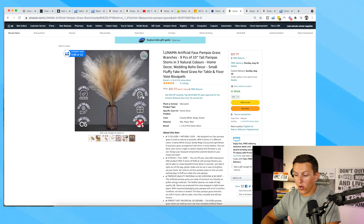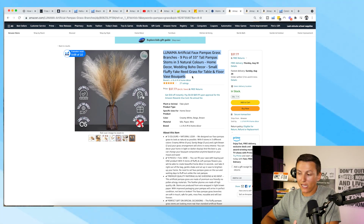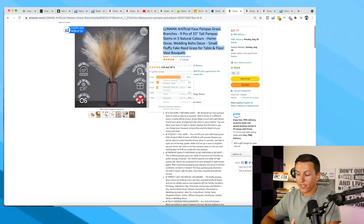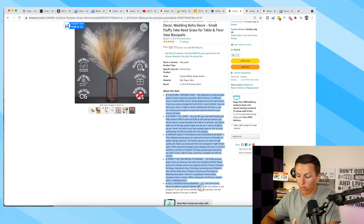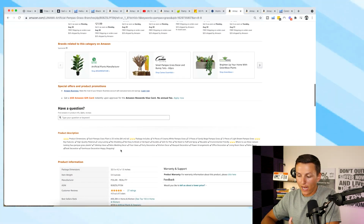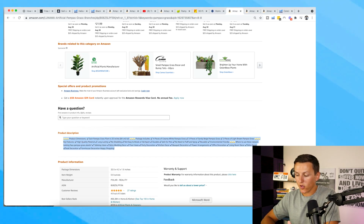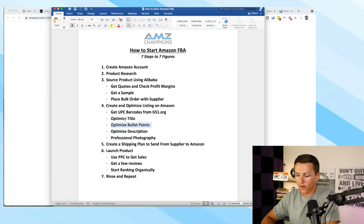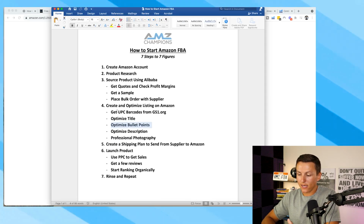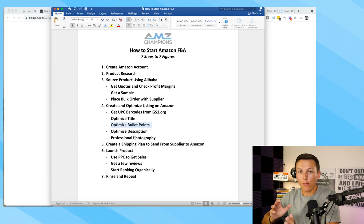Another thing important to note is we can see the title. They have a lot of their main keywords. It describes the product. The same thing with their bullet points. They have their bullet points written out, and if we scroll down, they have their description right here. Those are all parts of the process of creating the perfect listing. So come back here: create and optimize the listing, get the barcodes, create the listing, optimize title, bullet points, description, get professional photography. Don't take any shortcuts there.